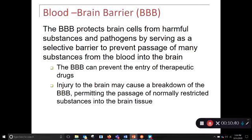Again, you don't want any type of injury to the brain, and you don't want to break down that blood-brain barrier, the passage of blood. It's going to irritate your brain tissue and cause some serious issues.